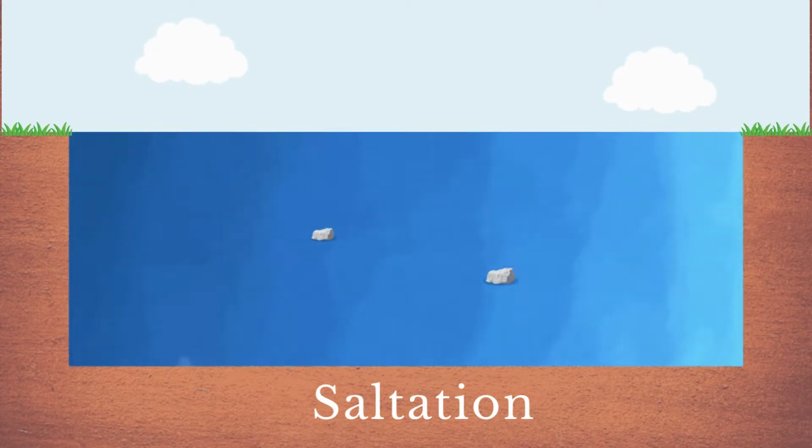Saltation is a process by which materials such as pebbles or even large sands, which are light enough, are lifted by the water, but are at the same time too heavy to remain afloat, and therefore they are dropped again. Therefore, the materials move along the bed in a hopping or bouncing motion.